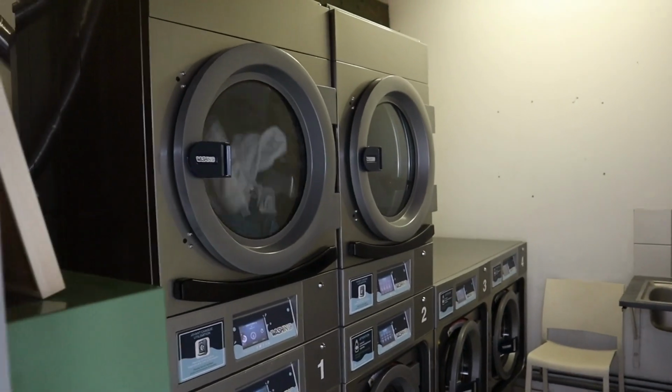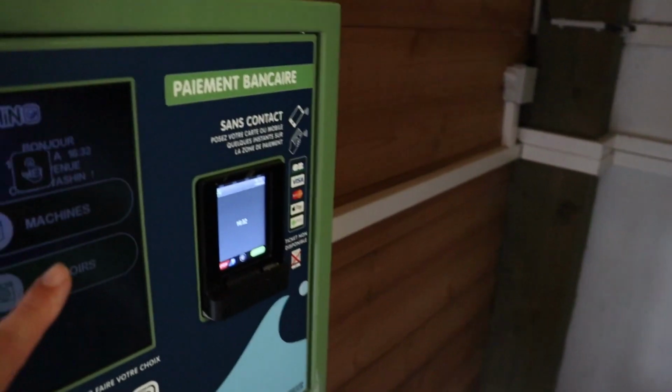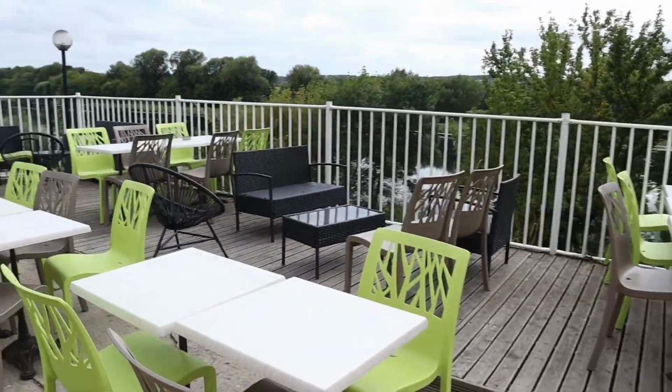We have a laundry as well. We've also used the laundry, we're absolutely fine. It's electronic. You use this machine here and you pay on your card to set things up, but it's absolutely fine for us. This is the bar area at the top.